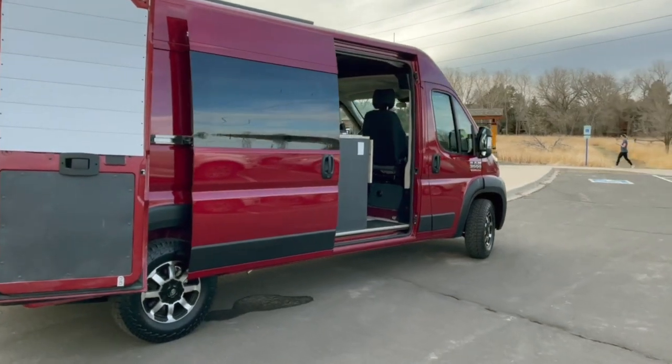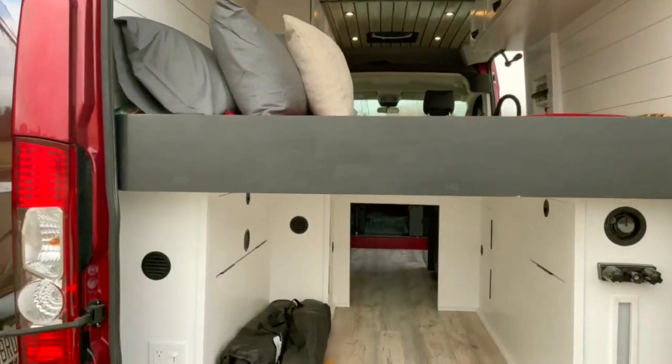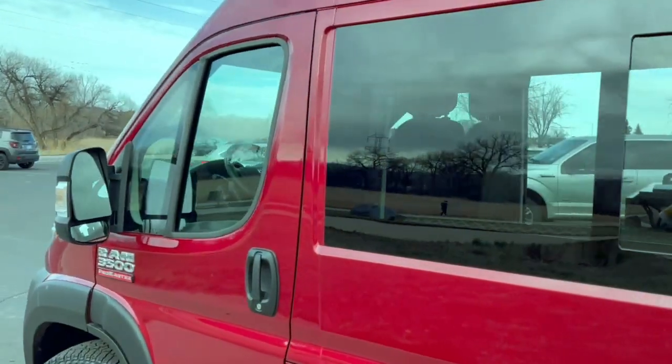Welcome to the official van tour of our latest rental, Sangria. This is a high roof 3500 Ram Promaster on the 159 wheelbase. We really love the deep cherry red exterior.